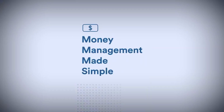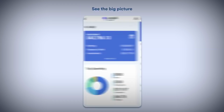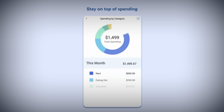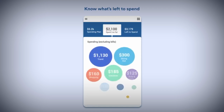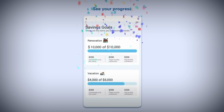What stands out to me about Simplify is its focus on real-time budgeting. This app is perfect if you want to track your spending as it happens and stay on top of upcoming bills. It's got a really clean, ad-free design that feels simple but powerful. Plus, it's great for couples or anyone who likes sharing financial goals with a partner. It's almost like having a financial accountability buddy right in your pocket.